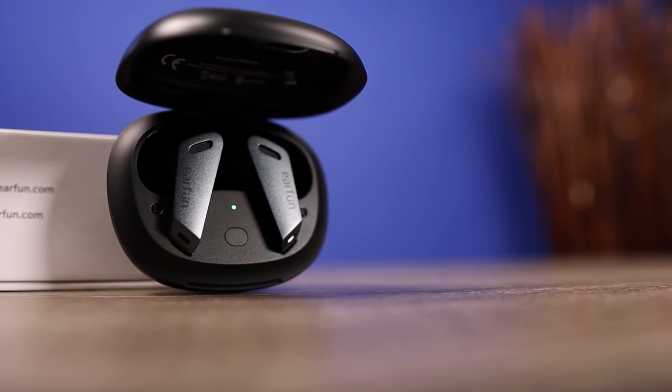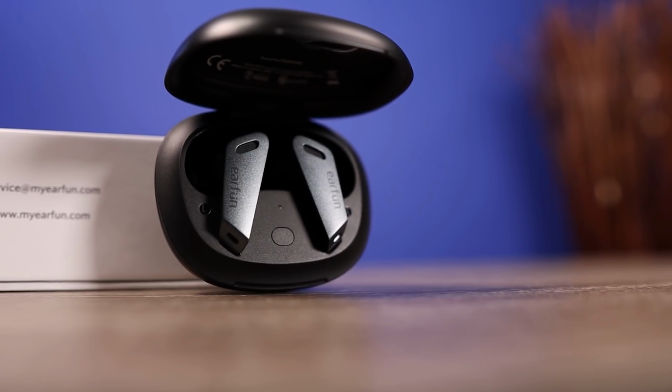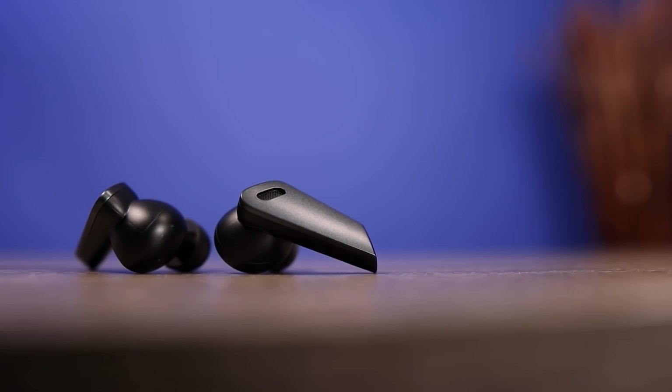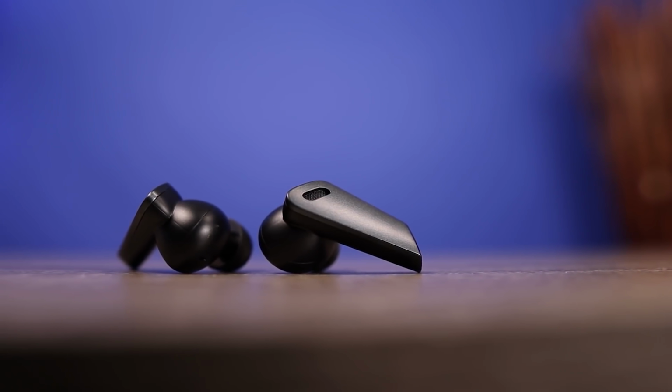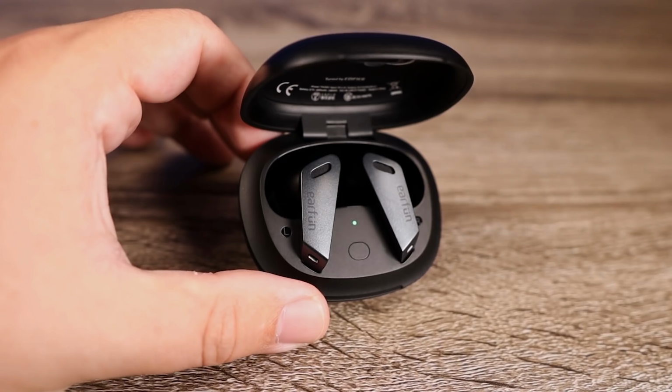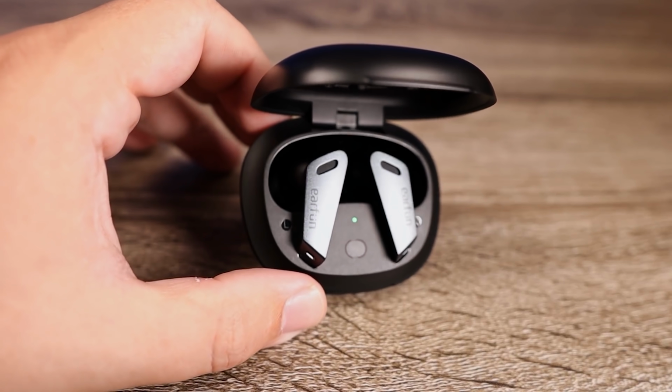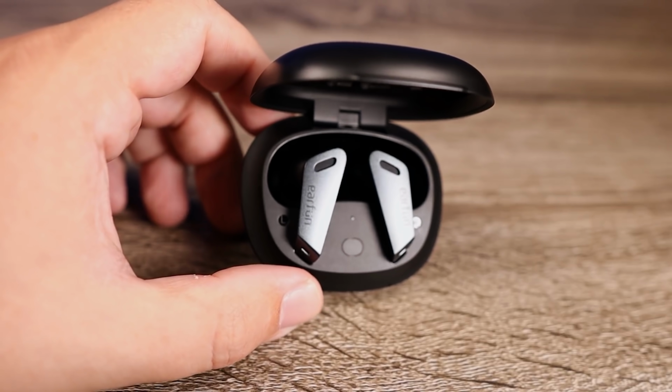Now, as far as using these outdoors, they are rated at IPX5, so they are fine against splashes and things like that, but this is not one of those pairs that you can submerge into water. Now moving over to the battery life, I think they did a really good job here because on the earbuds themselves, you're going to get around 9 hours, where with the charging case, you're going to get around 32 hours total.